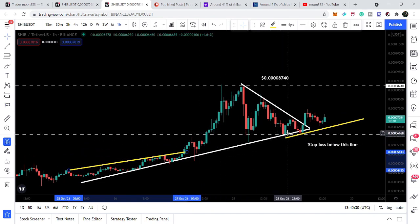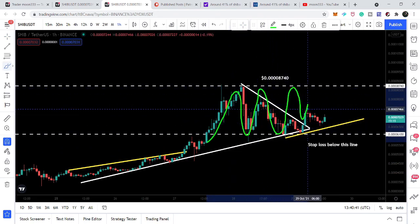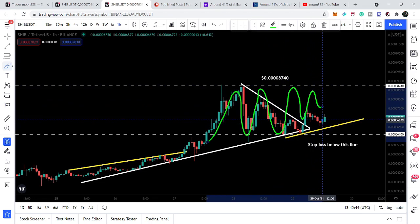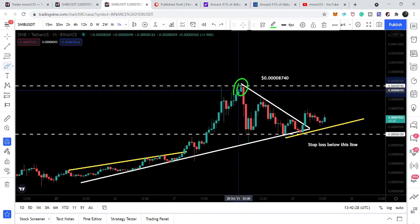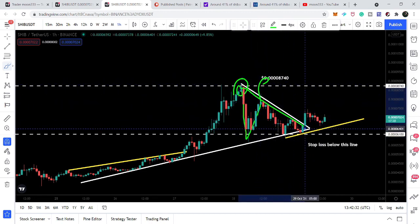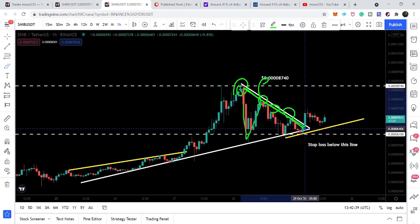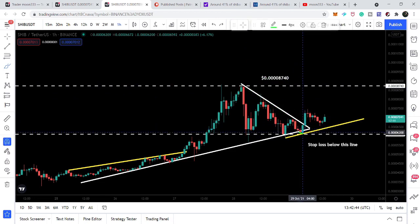In my last video I was telling you that I am expecting an ascending triangle formation, like we have found a resistance here at 8740, and the price line can form an ascending triangle in this way. But after this rejection, the price line did not move up to this resistance, and it found resistance here. It was rejected here and here as well, and here.